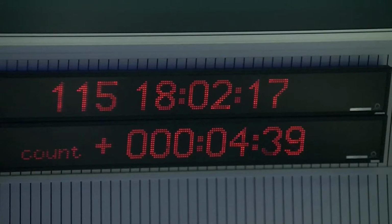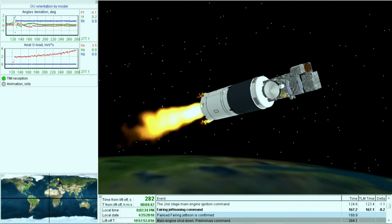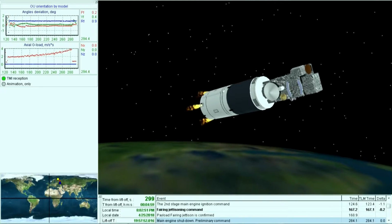So we're burning the second stage, getting closer now to the next phase, which will be the second stage shutdown. These images that we're looking at are computer-generated images, which are a simulation of what's been planned for the flight. The experts put a lot of information into the computer to generate them. Flight dynamics of the loop. And the second stage shutdown is coming up.